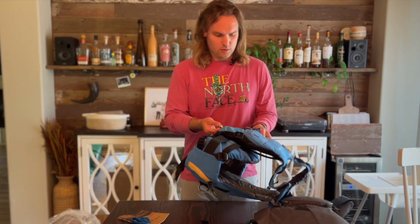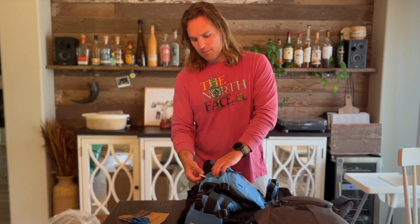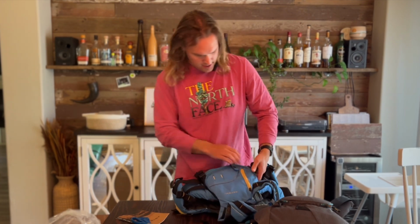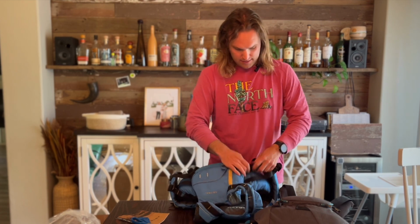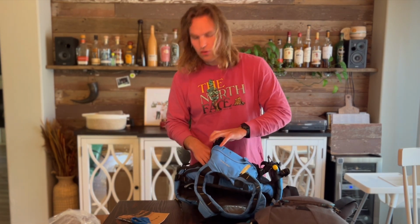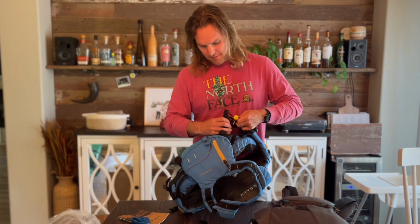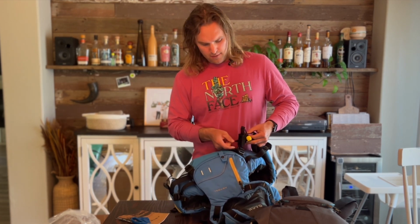It's got the quintessential hookup if you wanted a cow's tail on your life jacket, the harness, and let's try out this fit. So I've always thought Astrals fit the best out there. Let's look at this rescue harness. So the rescue harness is tied in, which kind of sucks. I really like rescue harnesses that are detachable for two reasons.